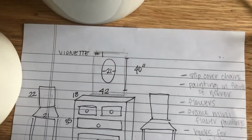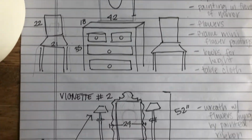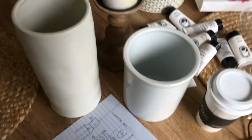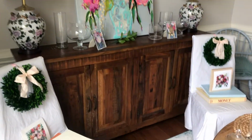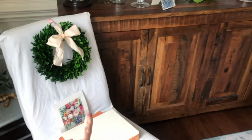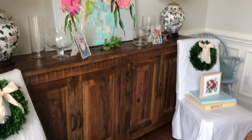Our little drawings of our vignettes. Vignette one, vignette two. So right now we're working on vignette one. So the plan is I need to finish that painting that's going behind it. I need to get another little wooden birch panel to mount that print on. I like the slip-covered chairs with the wreaths. The wreaths, that was a really good idea.